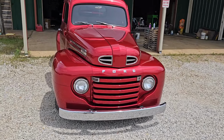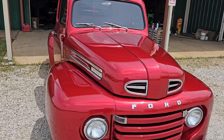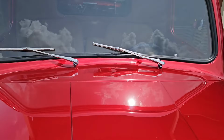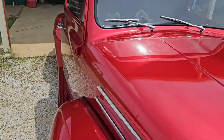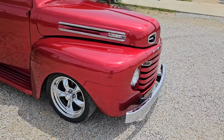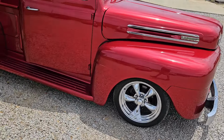We didn't really modify a whole lot on the outside of this truck. We did shave the cowl vent there. And then just kind of cleaned everything up. Just a ton of hours in body work. This truck is super, super straight.